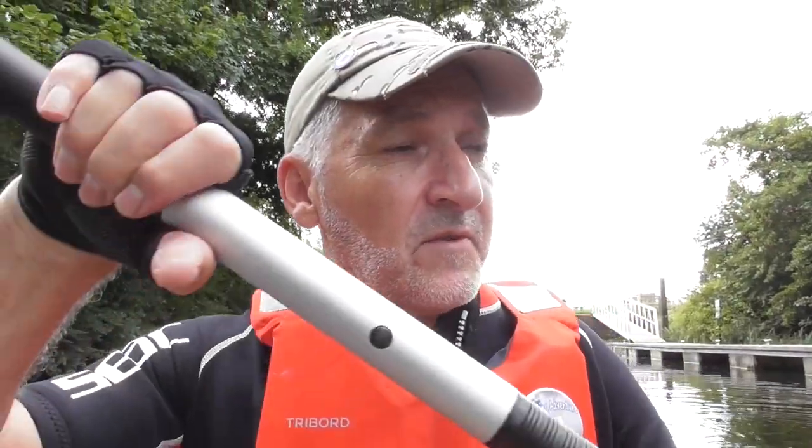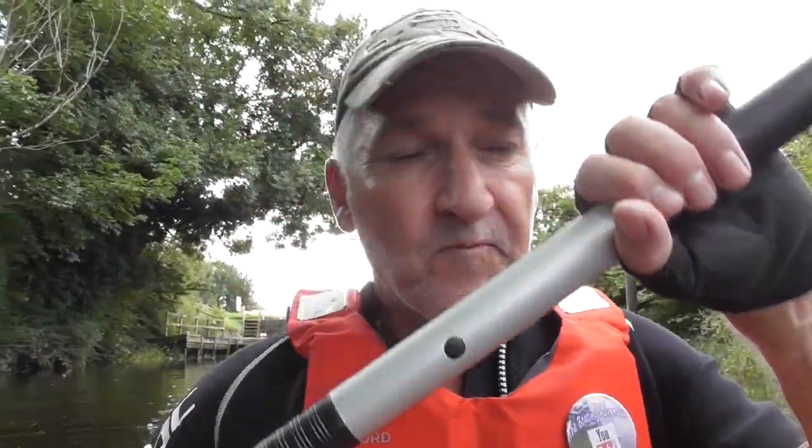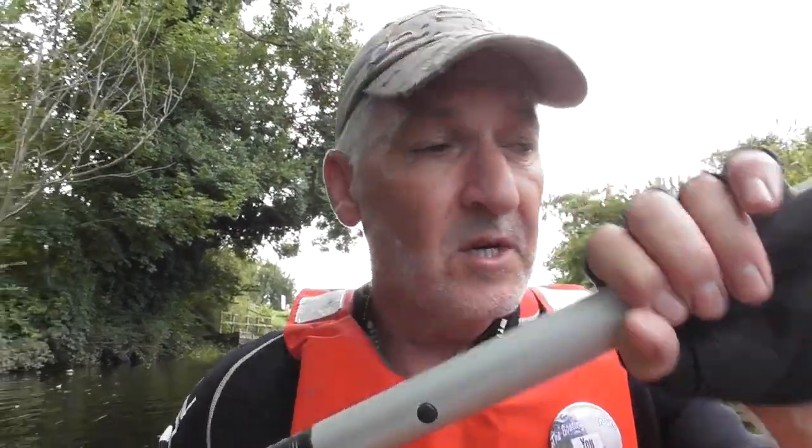Helen is with Sandy and they're walking at the side of the river at the moment. They're on my port side. There's a river footpath which goes all the way to the lock that I'm heading for. And we'll see how far we get really.